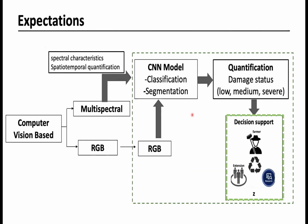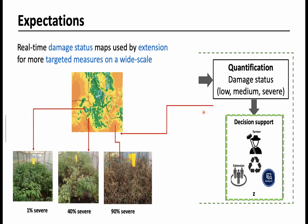And so the expectations are about the quantification. Now, if you scale it up into bigger fields, I showed you before a case like 1% severity and 40% or 90%, which is almost done.